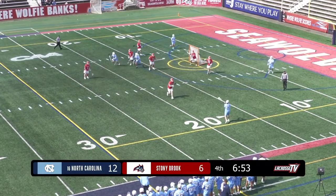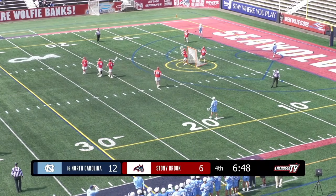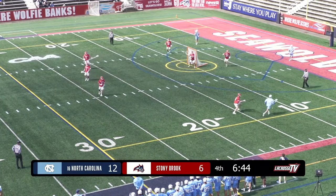It looked like a false start there on the face-off for Stony Brook. Again, you're going against Brady Wambach, one of the best face-off guys in the country for Carolina. He's done a great job today.